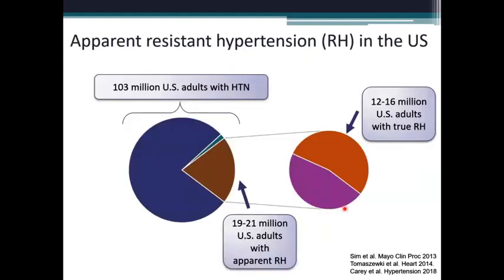Now, the population of patients, prevalent patients with resistant hypertension also grew, although to a somewhat more modest degree. So resistant hypertension is classically defined, although not everyone agrees, but classically defined as a patient with uncontrolled blood pressure on 3 or more medications of different classes in a rational combination. Usually one of them should be a diuretic, or any patient with even controlled blood pressure on 4 or more medications. So we think that overall there's about 103 million adults in the United States with hypertension.